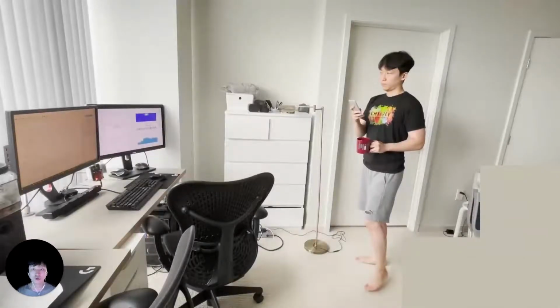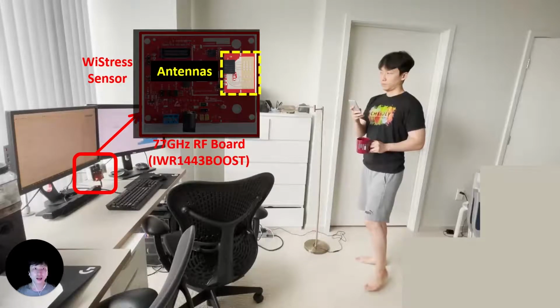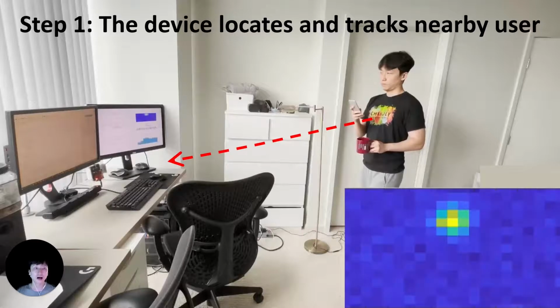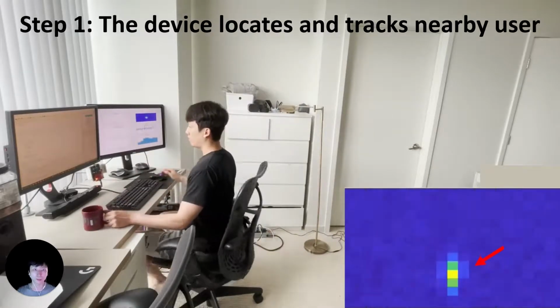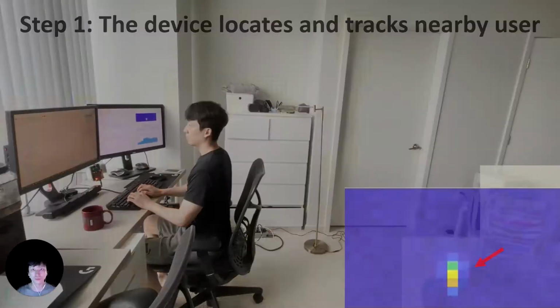Here, our system WiStress is located on the desk. We used an RF sensor that operates at 77 GHz. The antennas are etched on the board. In step 1, the device locates a nearby user. In the bottom right, you can see the output of the device in this step. The output is shown as a heat map and the user's location can be seen as a bright spot. And as the user starts moving, the dot moves with him. The device can automatically detect when the user is sitting nearby and moves on to tracking their stress features.